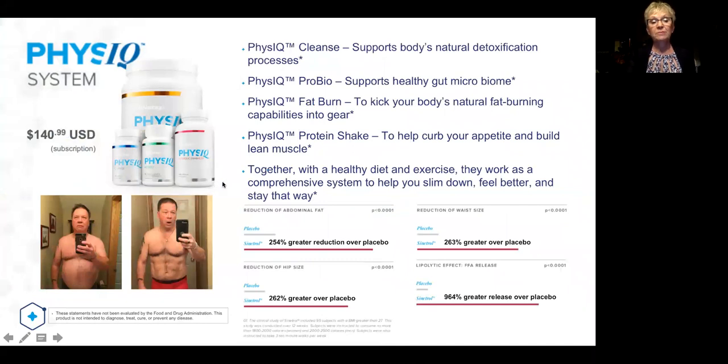Lifevantage has a weight management system, as I said before, the Physique weight management system. And of course, that's where the ProBio is our foundation product in that system, along with the Physique Cleanse for the healthy gut. And then we have a fat burn product and a protein shake. Now, I remember when Lifevantage said they were coming out with a fat burn product, I was a little bit skeptical because I have seen these products over the years, and I have advised my patients usually to avoid them.